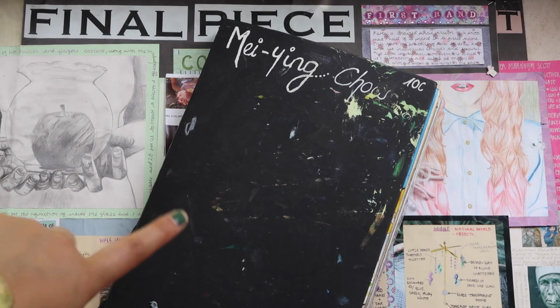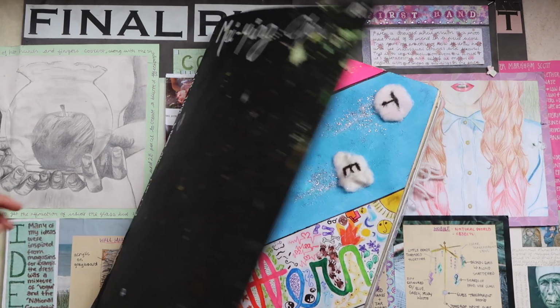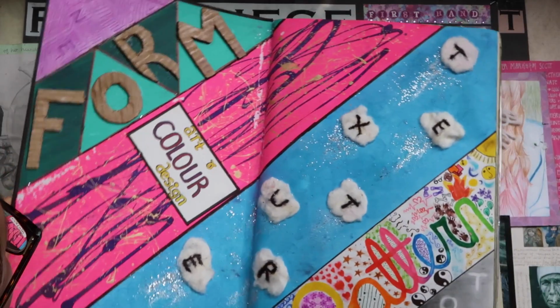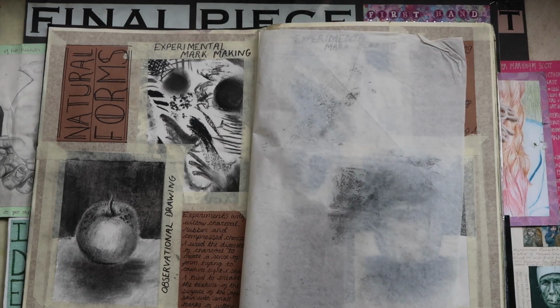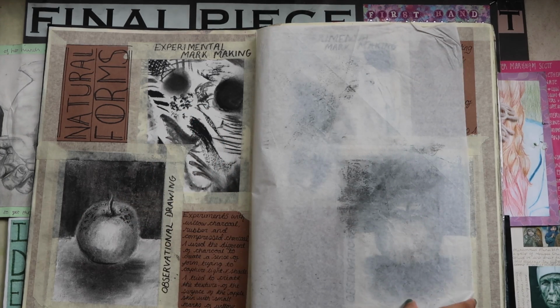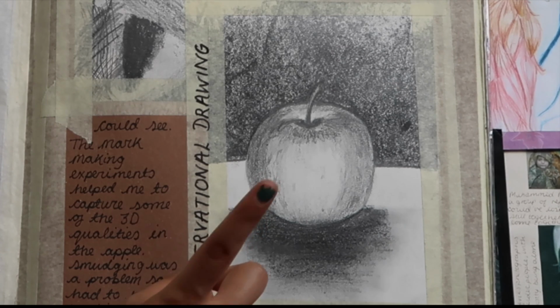So as you can see, this is my final art book. This started all the way from the start of GCSE. I really hated this page so much. I'm just going to skip past it. Then everybody had to do a page on natural forms. I used charcoal and rubber and I did some experimental markings. And then I did it with pencil, using a 4B pencil.